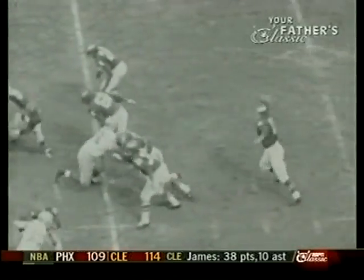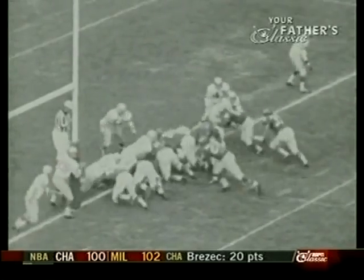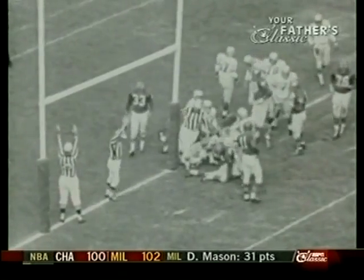Behind good protection, Van Brocklin fakes to his left, but sets his sights on Tommy McDonald, who arrives just in the nick of time to pull in the pass and make it all the way to the one. Powerful Clarence Peaks heads for the top of the pile and gets over for the Eagles' first score. The Philadelphia team has a 7-0 lead going into the second quarter.